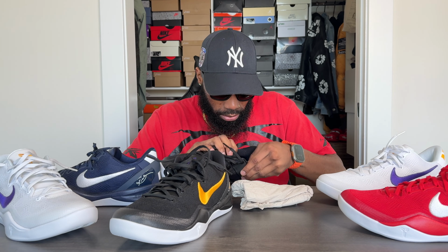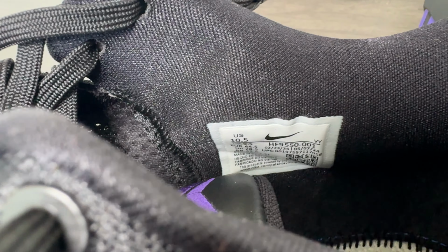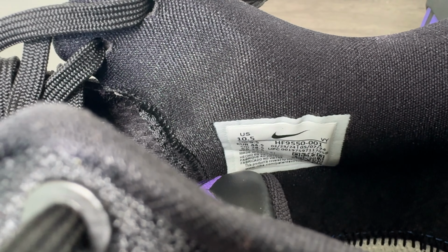The production dates on this is 02-23-24 to 05-07-24. Give you guys a quick look at that real fast. Taking out the actual insole on the shoe here, it is a black insole.